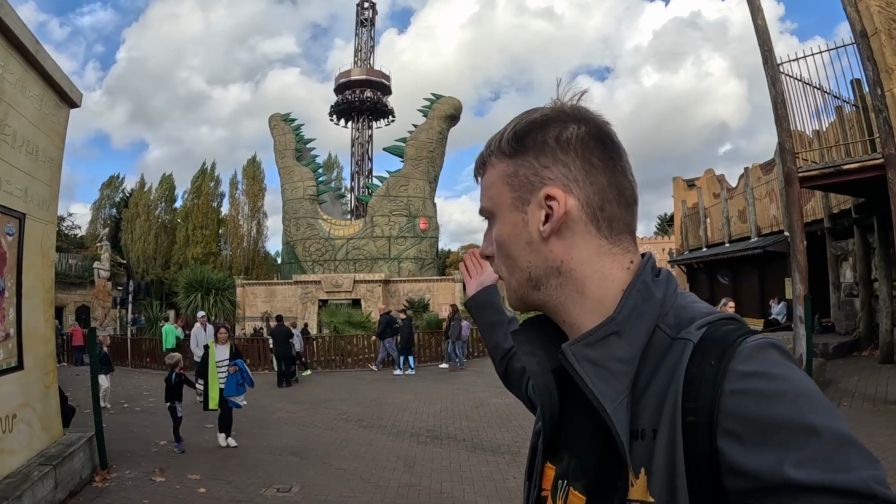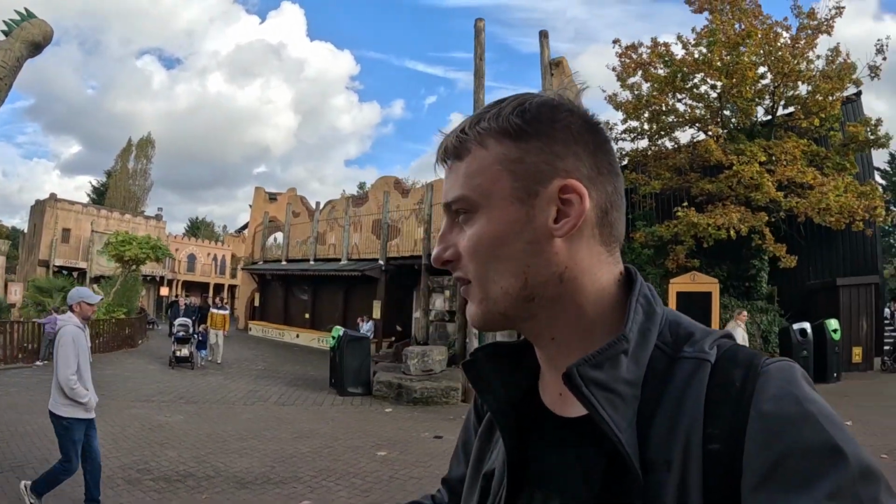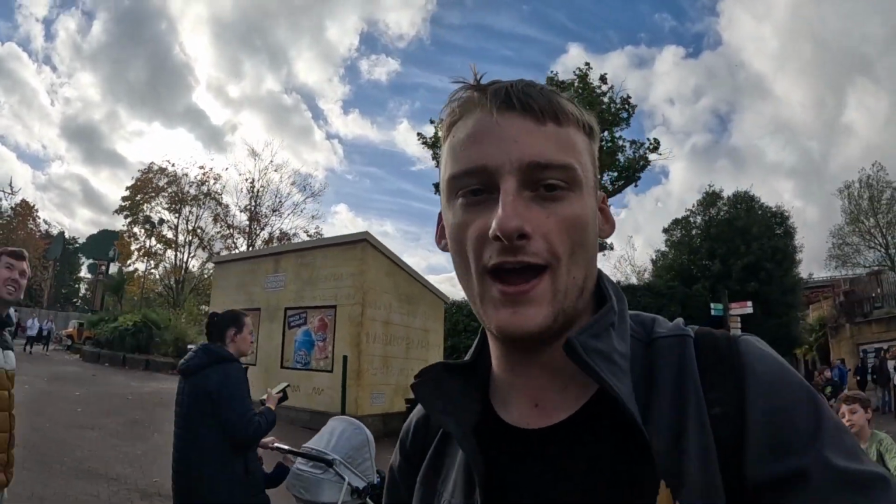Just came off of Crot Drop here at Chessington. Not the best ride I had on Crot Drop. Unfortunately, it's on its shortest cycle and it's not rotating, so it was just a straightforward drop. But it does pack a little bit of intensity. It's great for your first drop tower, honestly. It is a really good, well-themed drop tower here at Chessington.